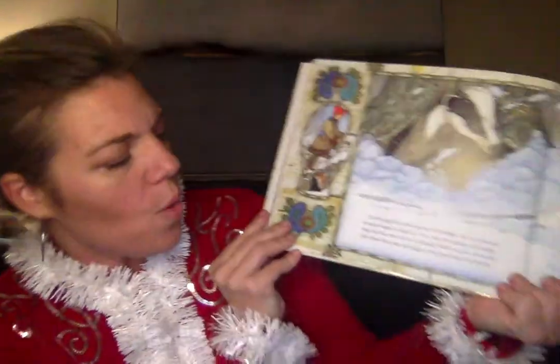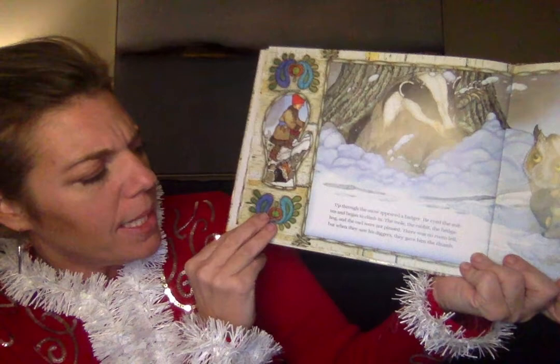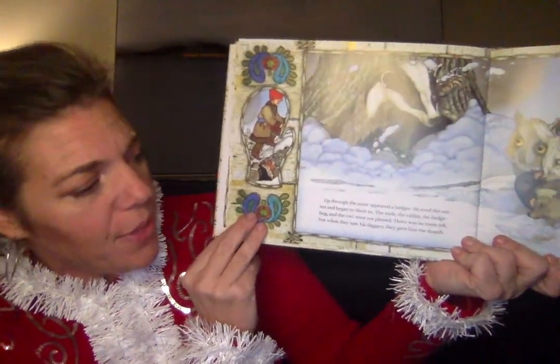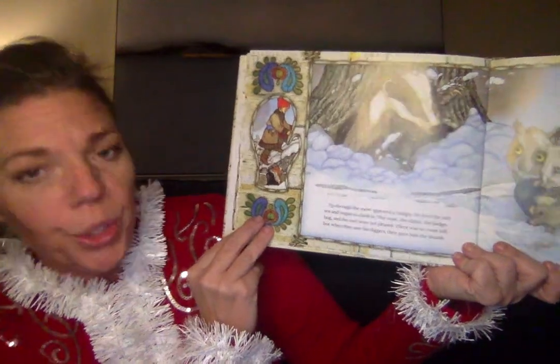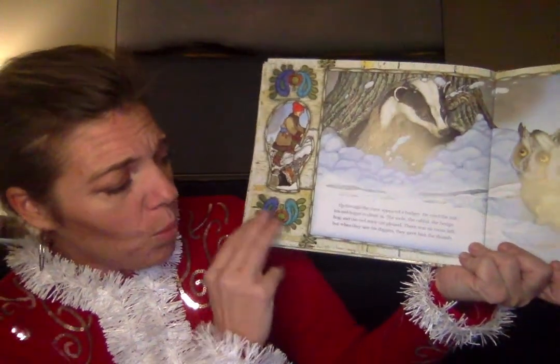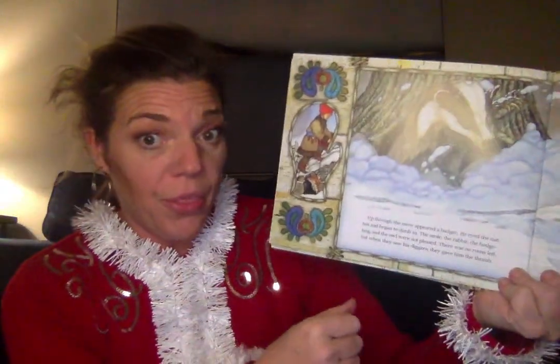Through the snow appeared a badger. He eyed the mitten and began to climb in. The mole, the rabbit, the hedgehog, and the owl were not pleased. There was no room left, but when they saw his diggers, they gave him the thumb.